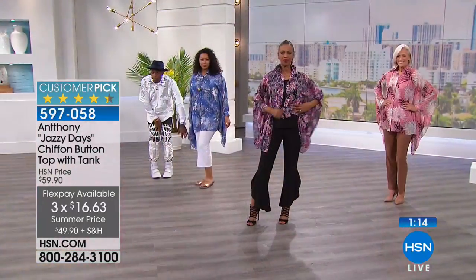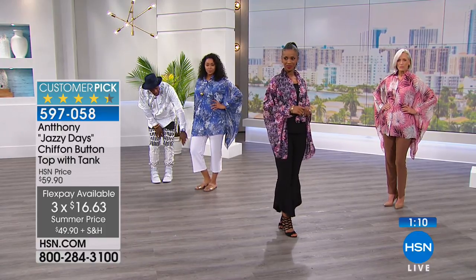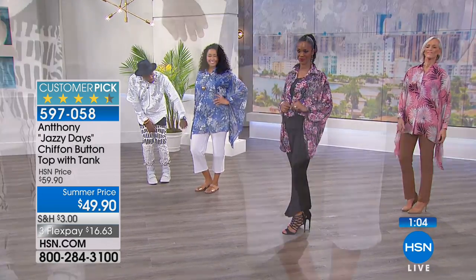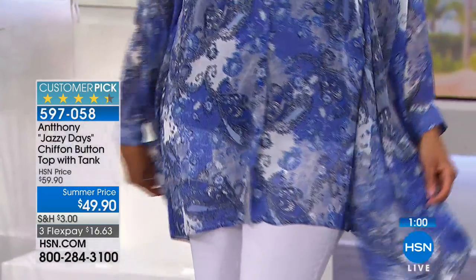So this is from the On the Edge collection, girls. On the Edge collection from HSN.com. You get a two-pack of these crop pants that go back, and white comes with one of the colors, and it's not a see-through white. It's a great, real dense white that goes back with this. Or you could do the cha-cha pant like Ingrid did.